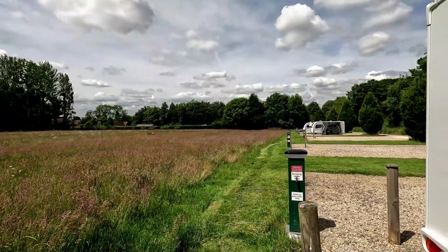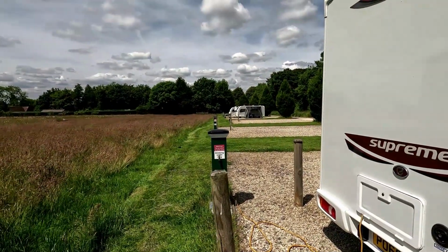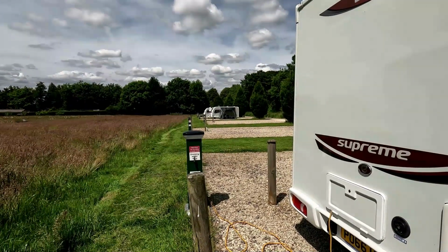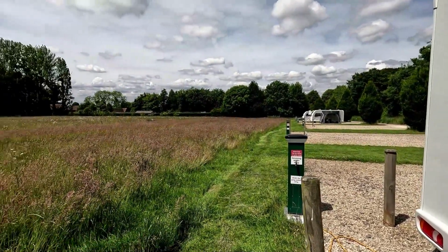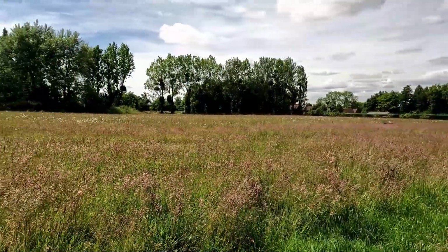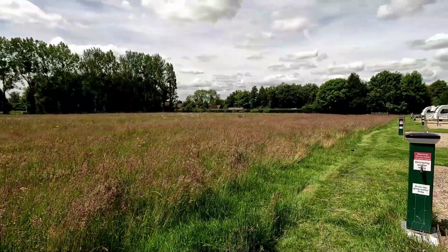It's a nice walk down into Pershore through the bottom gate. The proper path is being made to go through there. Saves having to walk down the main road. Especially on a summer's day, very nice.